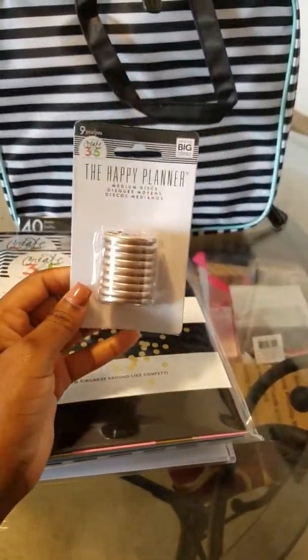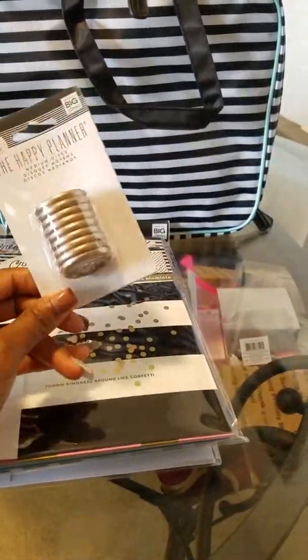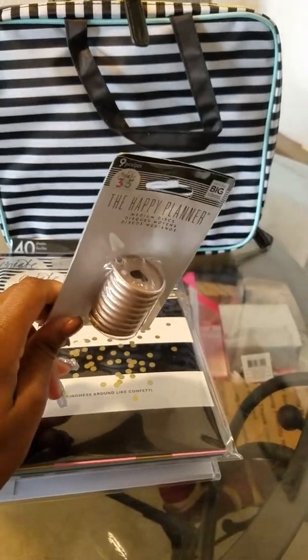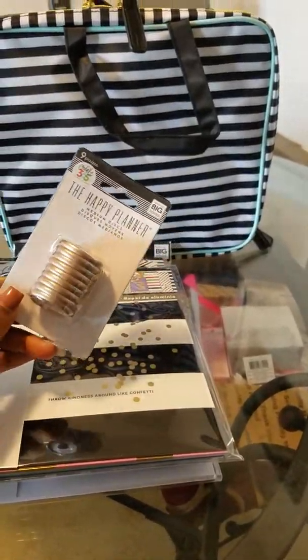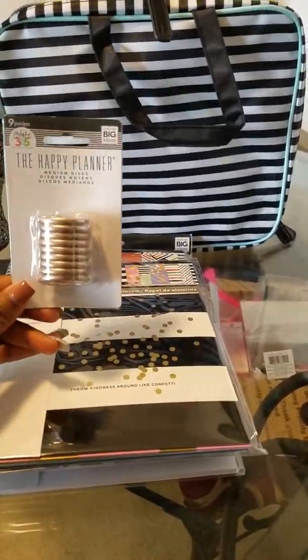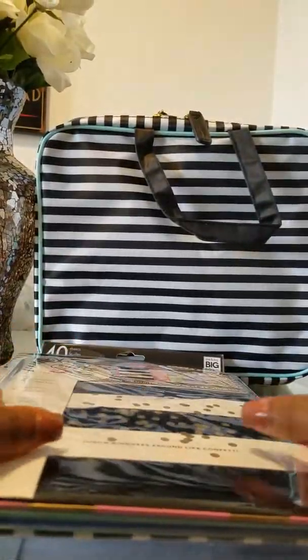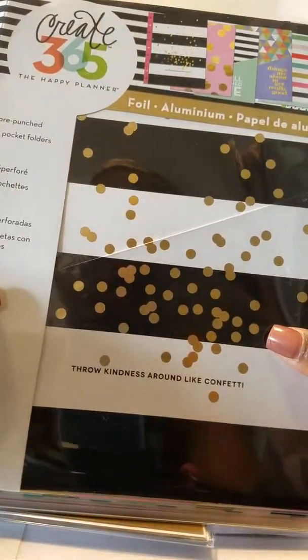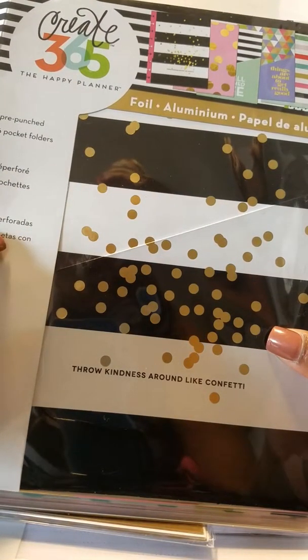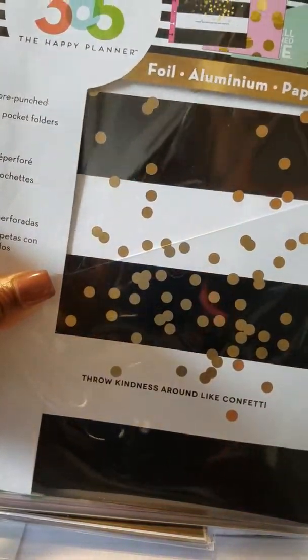So here is the medium disc my book is going to be in. I plan on making it in gold and white. And here is the disc that you will need to put the whole book together. Got that. And this right here is a pre-punch pocket folders. And you get like 6 of them in the pack.